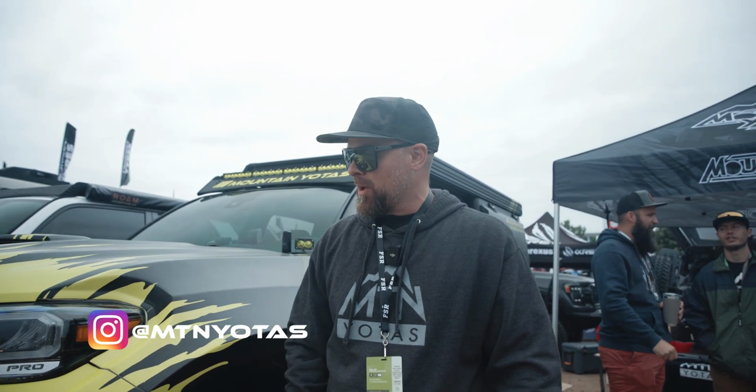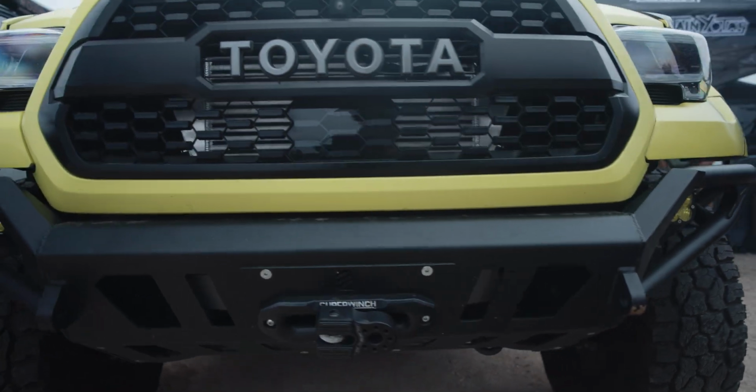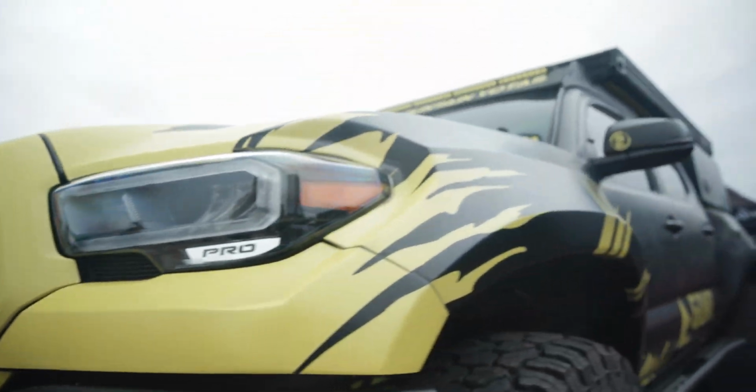Oh, guess what? It's my second favorite rig. This is my personal Tacoma. It's a 21 TRD Pro, wide body kit, ADV, front and rear. C4 rock sliders, which are the best rock sliders by far. It's just got every feature you could possibly want. Custom little Beast Fab front and rear bumpers.